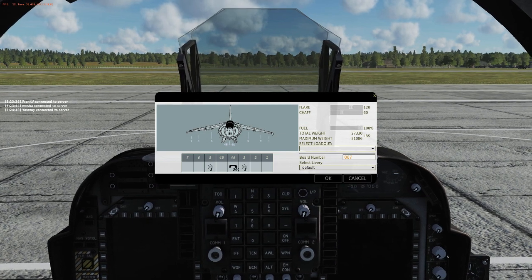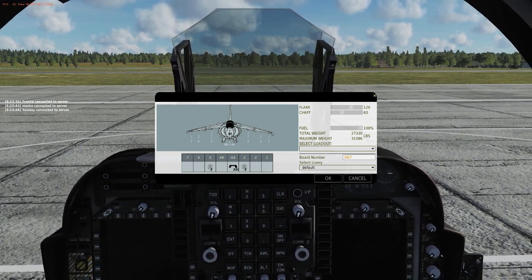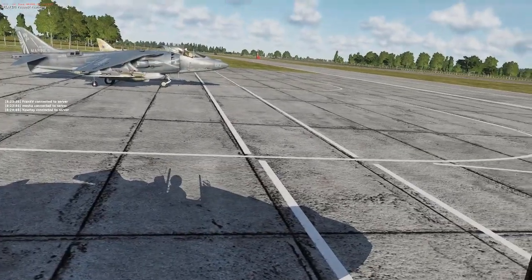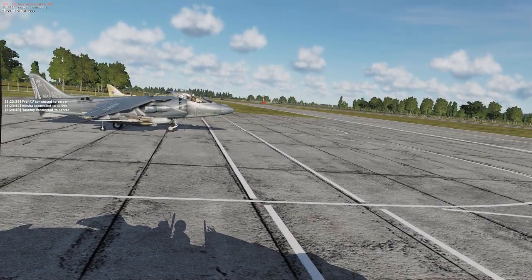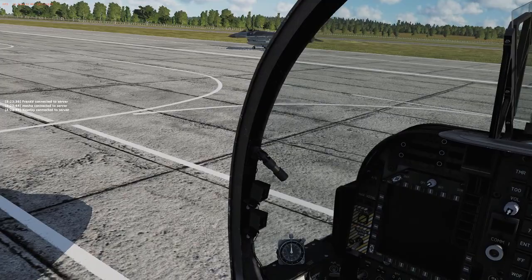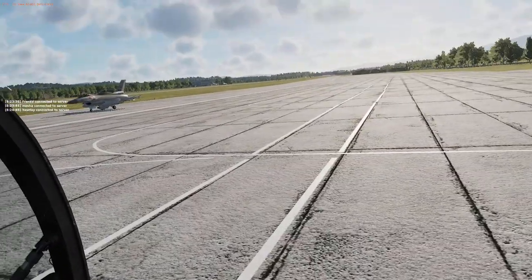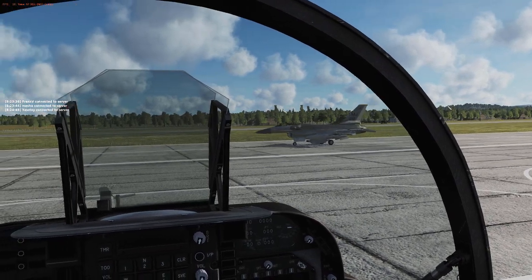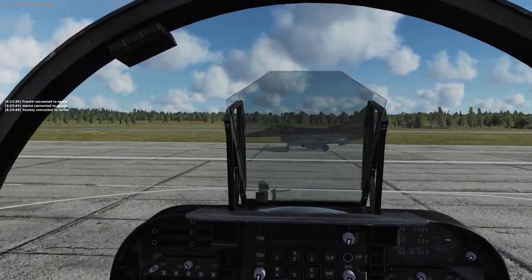So 27 versus 31. Request rearming. Okay. Copy. I am far right. Copy. Goodbye, F-16s. Be careful out there, guys. Yeah, watch out for those nasty.